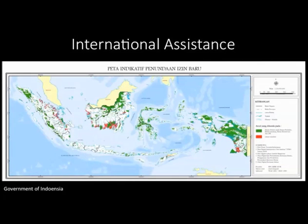The second thing is international assistance. Indonesia recently received about $1 billion from the government of Norway to put a moratorium on the allocation of new oil palm and timber leases. This moratorium essentially says that the government can't expand its lease area any longer, which is a great idea. This actually does lead to protection of significant lands.